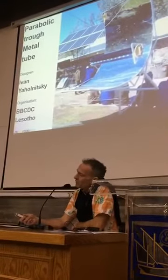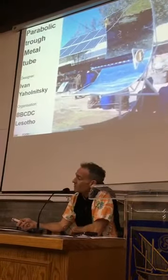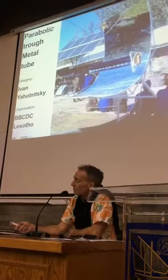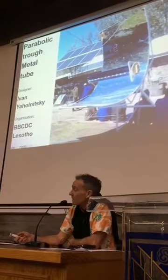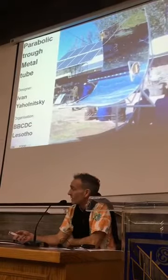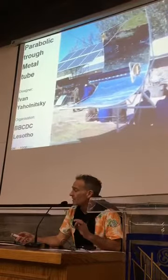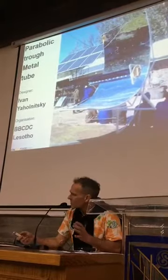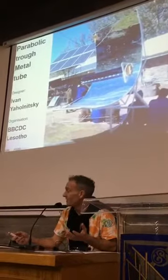And finally, this is the parabolic trough metal tube cooker from Ivan Yelinsky, which is in daily use as a commercial bakery in Lesotho. It's the only commercial bakery that I'm aware of in the world, and the bread that's produced undercuts the local fossil fuel made bread and is sold locally. So it's a great model for development, and it doesn't have any glass. It's very difficult to break. But because it's in use on a daily basis, it really suggests to me that it's a very convenient cooker.